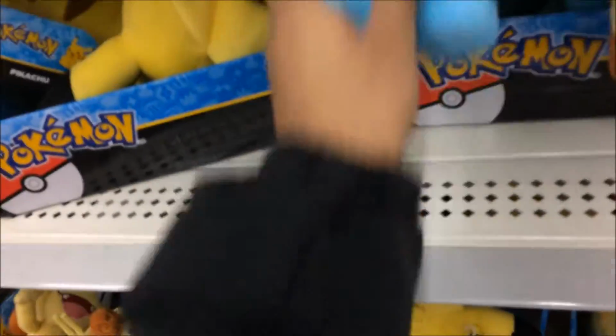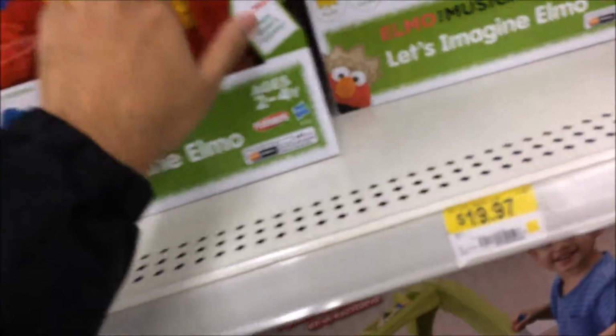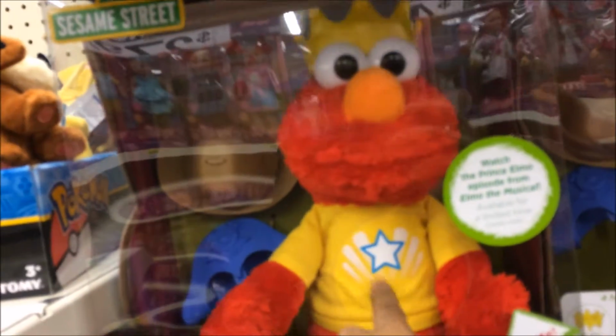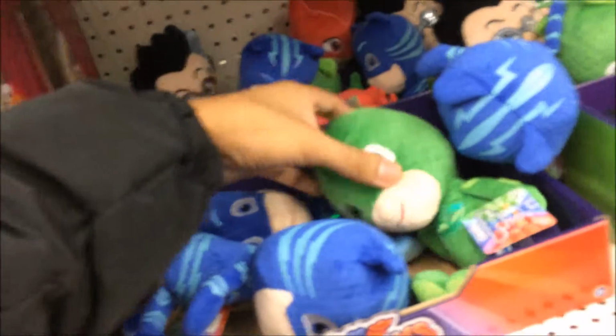It's her size. OMG. What's the blue one? Or this one? My favorite one. My niece will love this PJ mask.